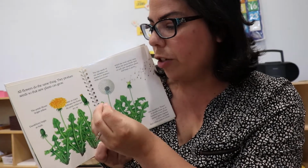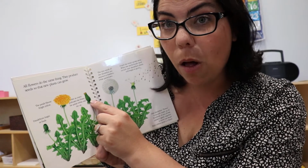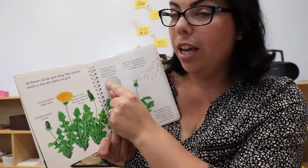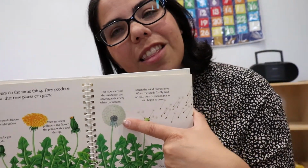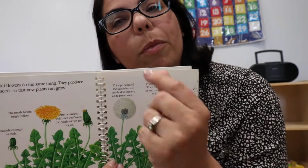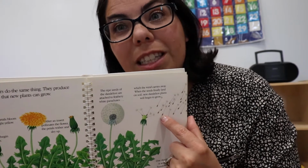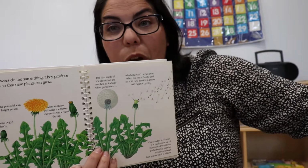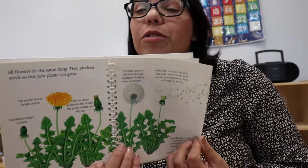Well, after the insect pollinates the flower, the petals dry up and they turn into this. I bet you've seen those before. That is a dandelion. It's just the petals all dried up, and then see these little pieces on the bottom? Those are seeds. And the seeds will blow and float away, find somewhere to rest, and they hope to grow into their own flower.